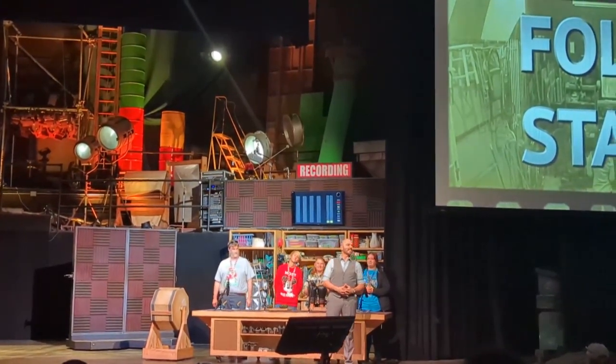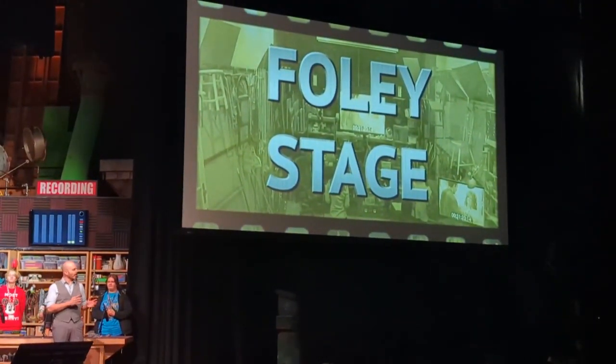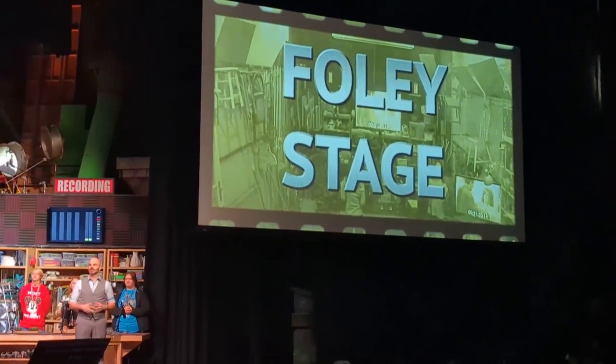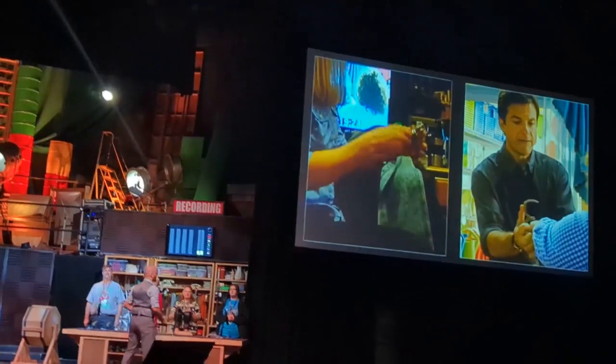It's from the movie Identity Thief, starring Jason Bateman and Melissa McCarthy. Now, while you watch this split screen, keep one eye on the scene itself, but make sure you look right next to it at the Universal Foley artists hard at work. Check it out.